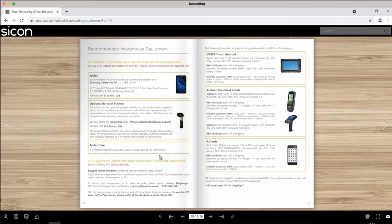Android app on a device like the one I'm holding up here, and that you can see on the screen. And then all you need is a user or users to be able to log into that app, and then a wireless network to cover your warehouse. So the device I'm using today is from a company called JM Prime.